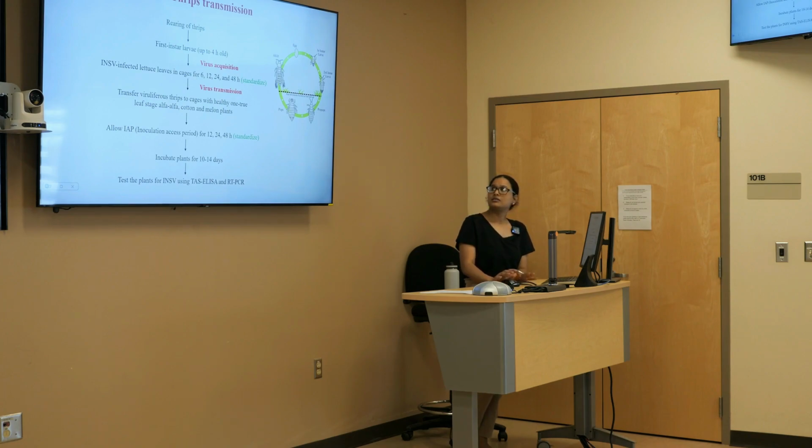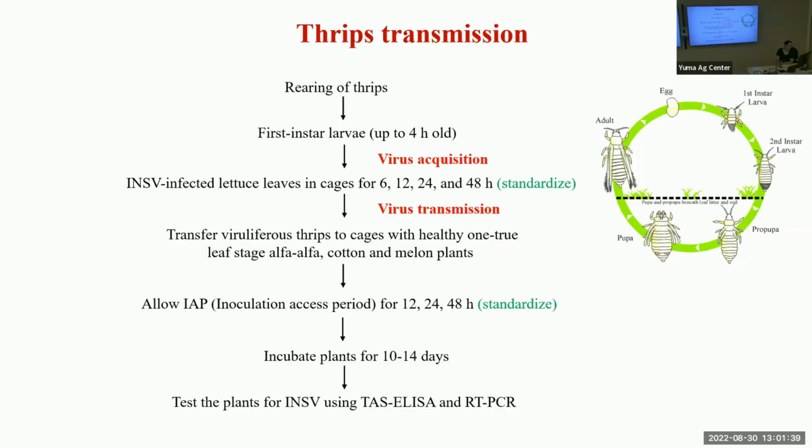The first step in this process is to rear thrips colonies in the lab, which I'm doing now. Next is to generate viruliferous adult thrips. For that, pools of first and second instar larvae will be collected with a fine brush and allowed to feed on INSV-infected lettuce leaves, or allowed to acquire the virus from INSV-infected lettuce leaves. Remember, only the larvae can acquire the virus. Larvae will then be reared on cabbage until becoming adults.